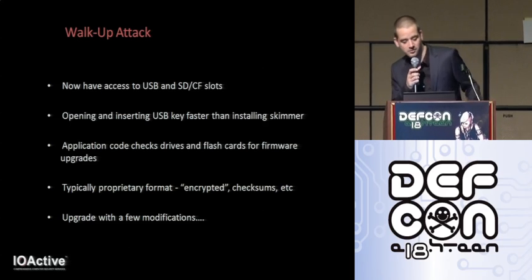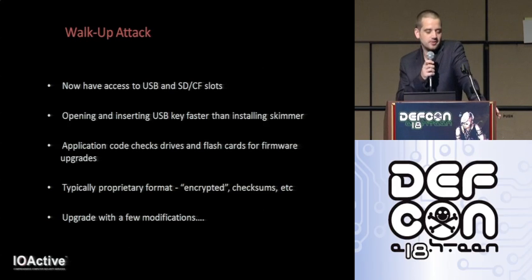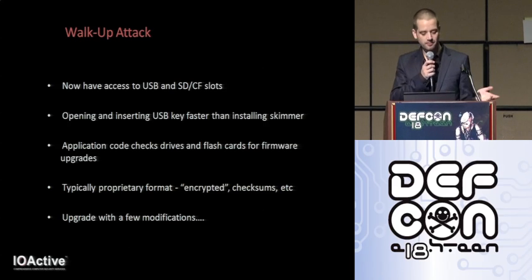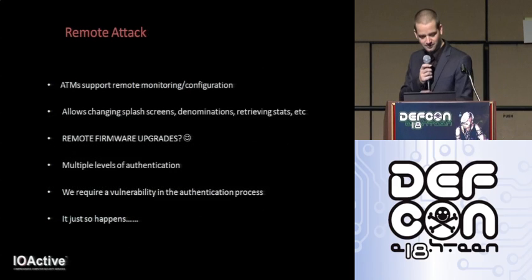Now, of course, the firmware is typically a proprietary format, with executables encapsulated in the firmware. There are checksums and encryption. But these algorithms are easily figured out by reverse engineering the code on the ATM side. So once you can create your own firmware package that has the correct format, you can then upgrade, but of course with a few modifications.